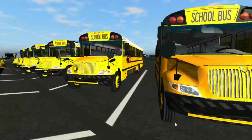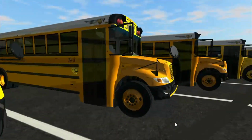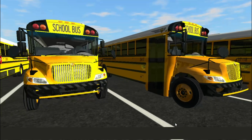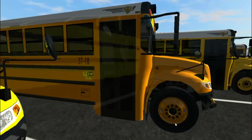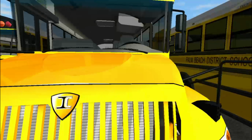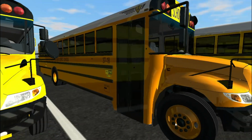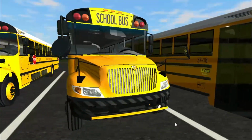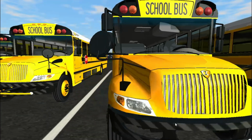Now the next one here is a 2017 CE. Spec pretty much the same as the 18, but Cummins 6.7 ISB. And these CEs up here say Navistar, because these are the newest IC logos. So, it's kind of weird because on the roofs the IC logo is backwards, but it's supposed to be where the C hangs from the I. So, on the hood, they're the correct IC badge.